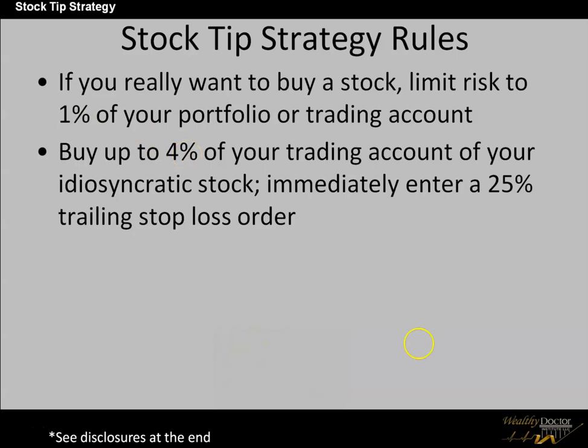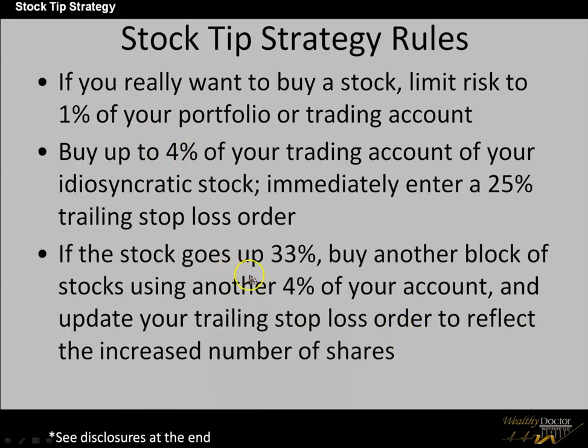And then, if your stock actually goes up by 33%, now the stop loss order has gone up to where you originally bought the stock. In other words, it's a relatively risk-less position now. Now, go ahead and use another block of 4% of your account to buy another block of stock, and so on and so on. If it really goes to the moon and you have to do this 25 times, then eventually you have a whole account buying that one stock, but it's making a lot of money.